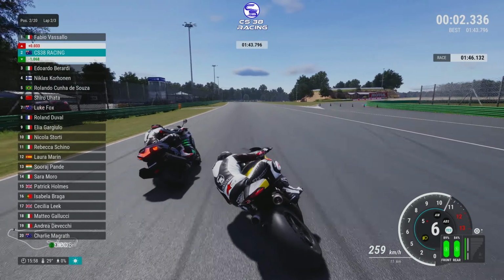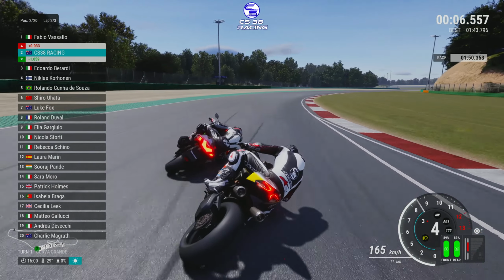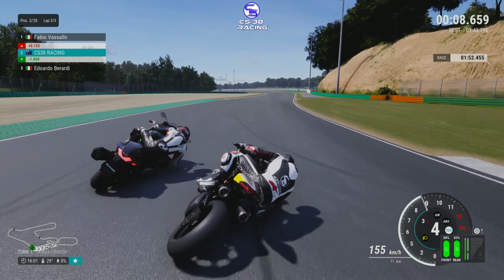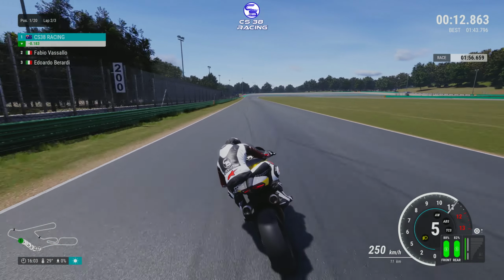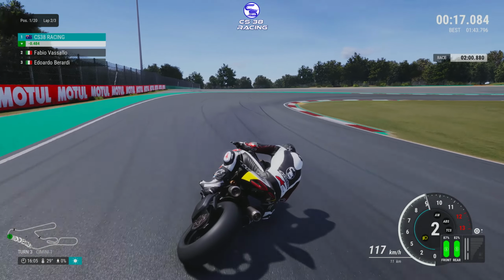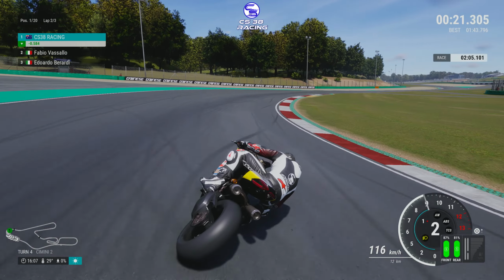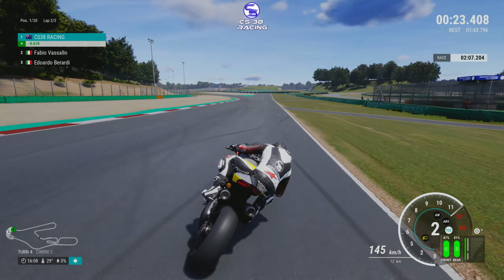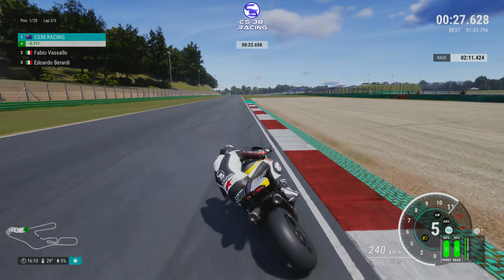And it seems to be quite quick. Of course, with the Ducati, straight line speed is always a major... would you say advantage or... Strength. It's a major strength of the Ducati to always be fast in a straight line, as we can see with their progression in MotoGP over the years.